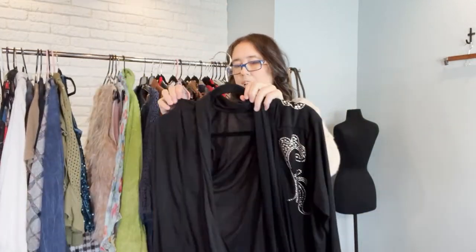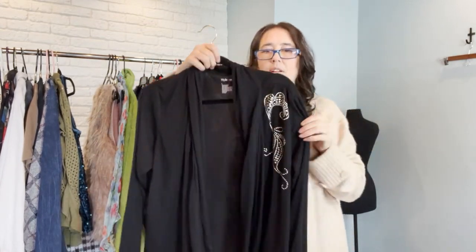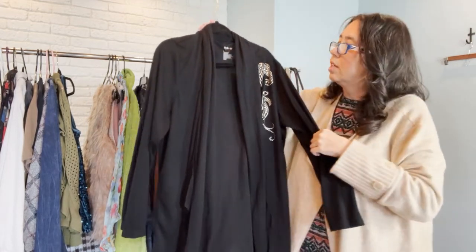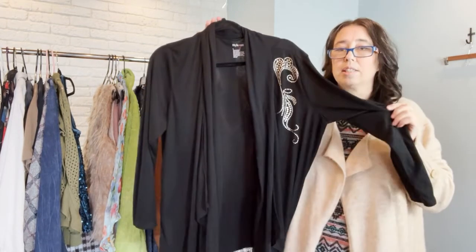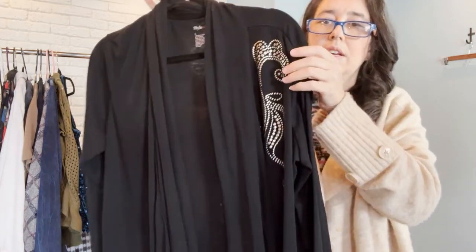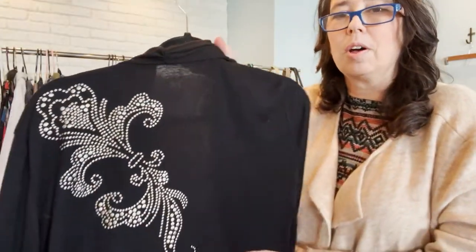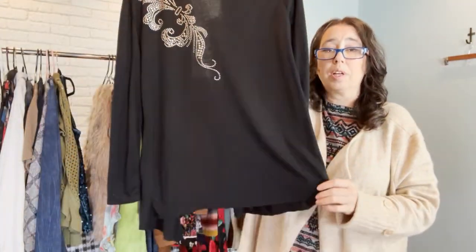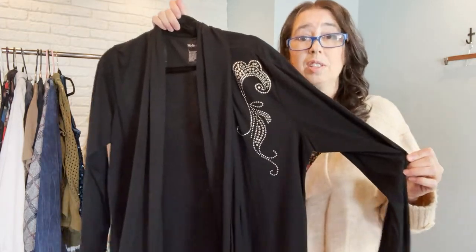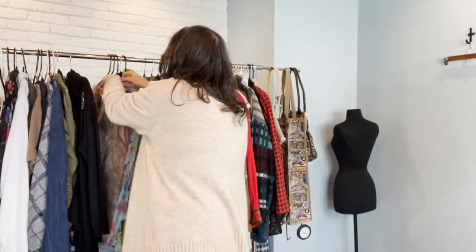Okay, the next item is also a Ben's Find. Let me get it on the hanger a little bit better. Okay, so I got it. It is the name brand Style & Company, size large, which is Macy's. It is this lightweight jersey knit. I got it for this detail, those metal studs, and then it's also on the back as well. I just thought it was really nice, very flowy, lightweight, perfect to layer things with. I mean, all year round, really. You could wear that all year round.